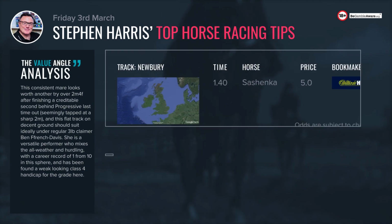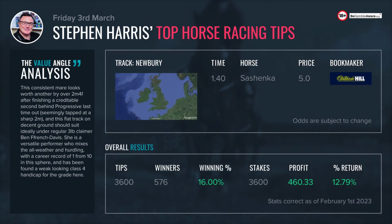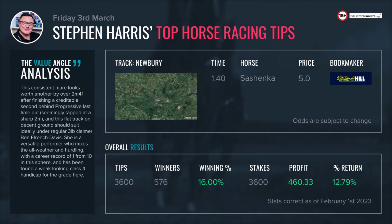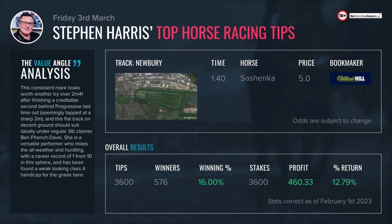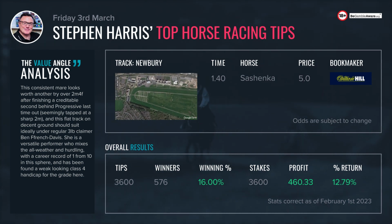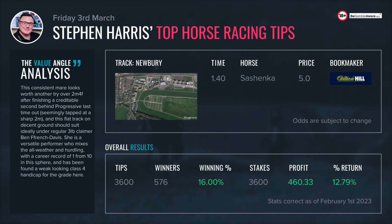Our betting expert value angle selection runs in the opener at 1:40. This is the A-Plan Insurance supporting West Berkshire Mencap Conditional Jockeys Handicap Hurdle, 2 miles, 4 furlongs and 118 yards, a class 4 for 4-year-olds and upwards, £5,500 to the winner. And I think the consistent Sashenka can win for the first time for Dominic French Davis.